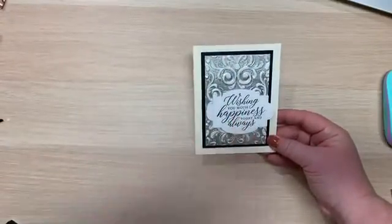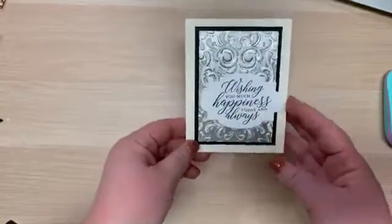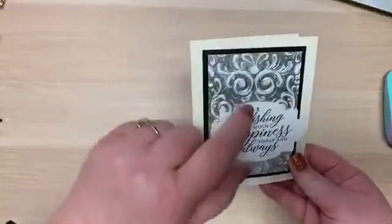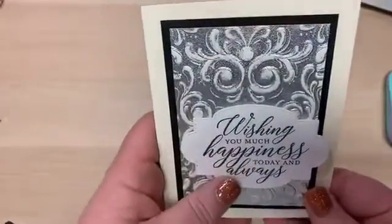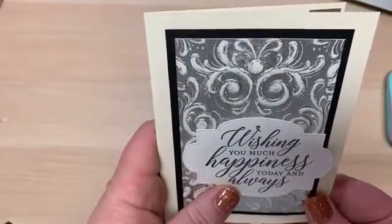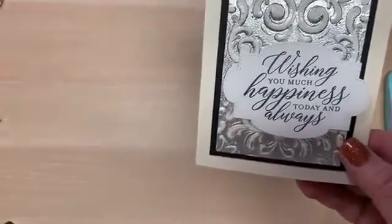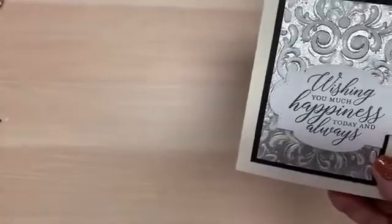And I love doing wedding cards mixing white and vanilla. So if this is a vanilla background, I did my embossing. I'm going to hold it really still. I did that on vanilla paper. So that's silver embossing powder. And then white paper for my greeting. Cool? I had so much fun.